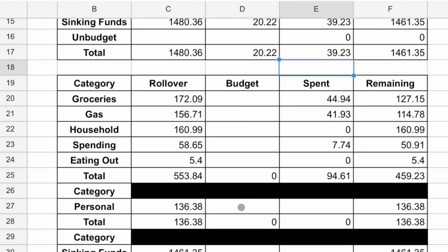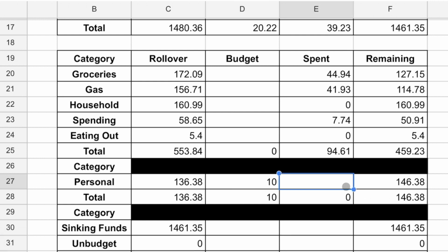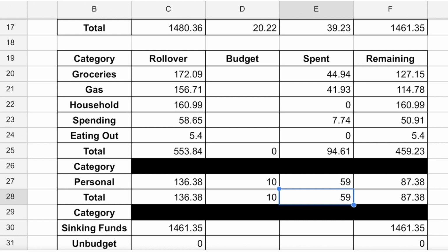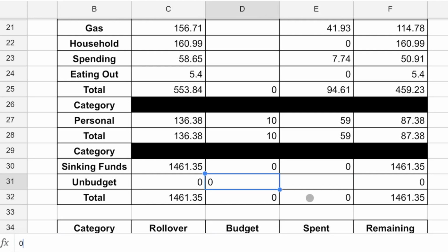And so now we have $459.23 remaining. For personal, I got paid this week, so $10 went into that checking account, and we spent $59 out of there. So that is going to leave me with $87.38. And then, y'all, we did not spend anything for our sinking funds. So that is just going to stay where it is. And I have not stuffed our sinking funds either. I'm still playing around with the numbers and seeing what I want to do before I put the money in there. And y'all, we didn't have any on the budgets, so we did not have to worry about that either.